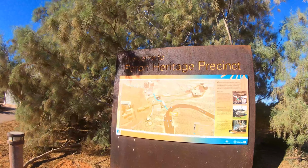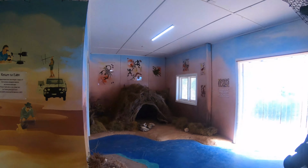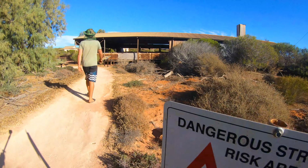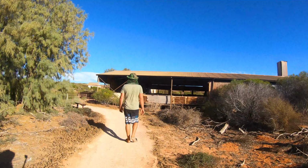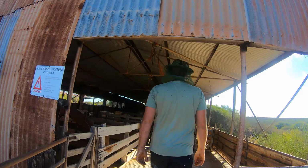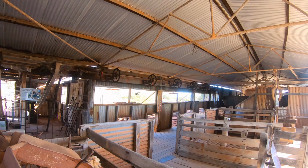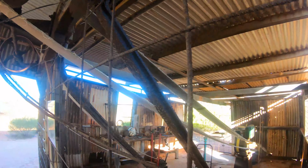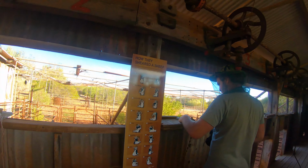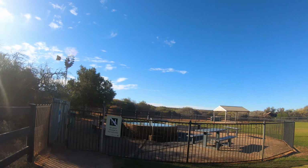Now time for our very last spot for the day, the old Cape Perrin homestead. We donned our fly nets and wandered around the homestead and shearing quarters. We thoroughly enjoyed walking through the shearing shed and seeing all the remnants of the different working stations. Finishing off our tour with a dip in the hot artesian bath.